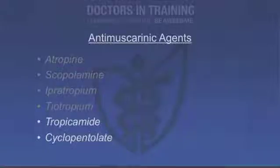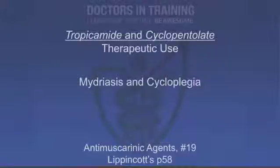All right, so we're moving on to some eye drops. This is tropicamide and cyclopentolate. So these agents, again, are antimuscarinics, but they are only used for ophthalmologic purposes. They are in solution form, so they're used as eye drops. They produce mydriasis and cycloplegia, similar to that of atropine.